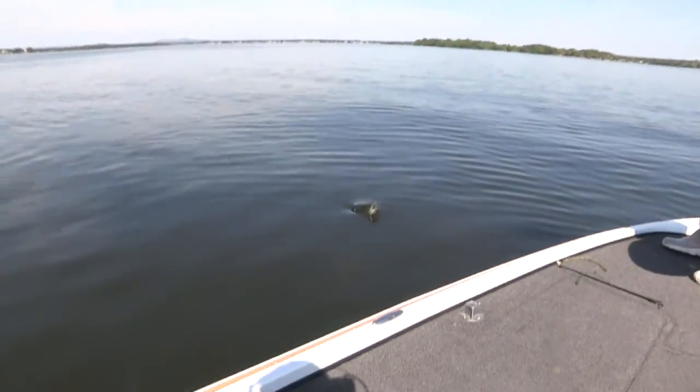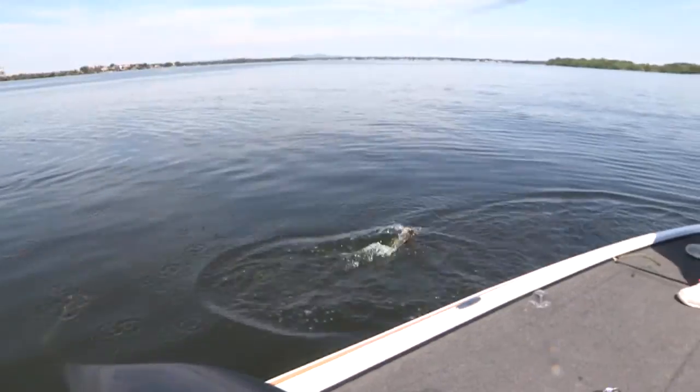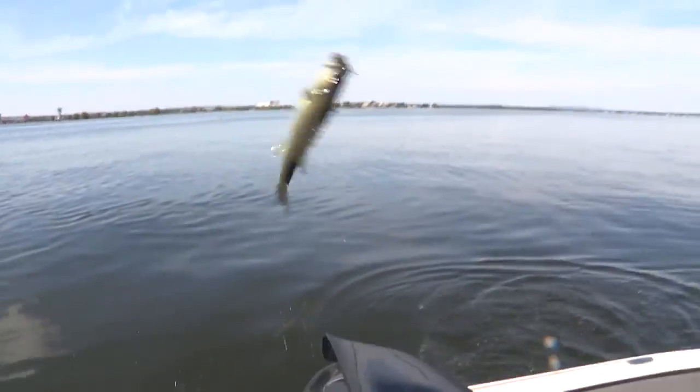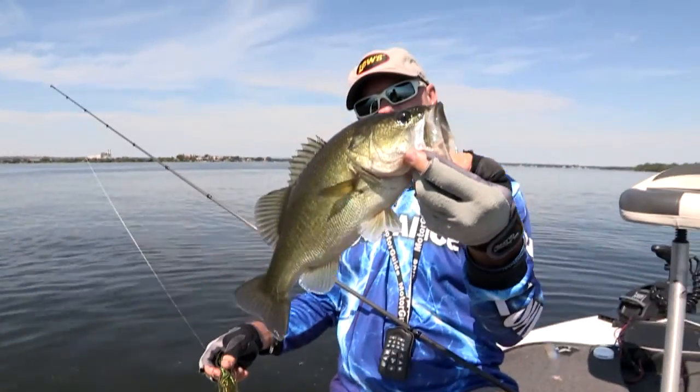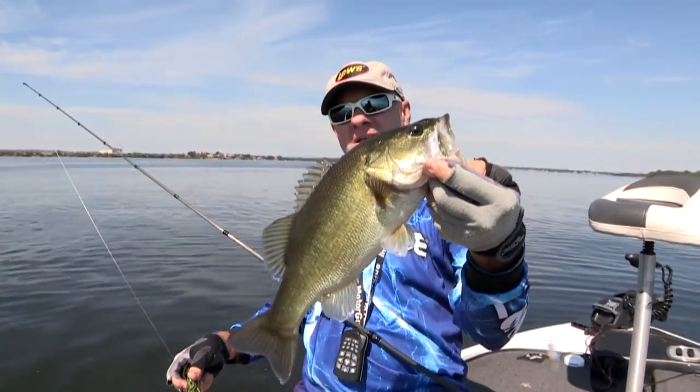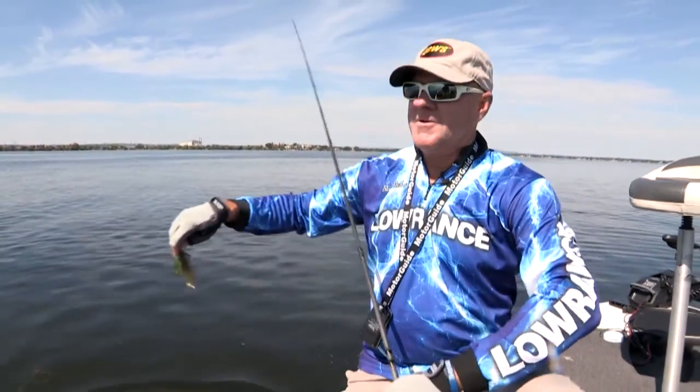Down in that grass. Come aboard, buddy. Oh, he's wild. Let me explain. Just a little healthy chunk right there. Let me give you a little explanation of what's happening here. We are on top of a big, thick grass bed. It's in about 10 or 12 feet of water, but the grass grows all the way up to the surface.